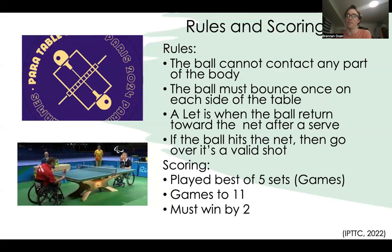As many of us have played table tennis or ping pong, I'm sure you've experienced where you're just like, there's nothing you can do because the ball lands twice and you're not able to return it. It's very annoying, but it's a great strategy if you're able to perfect it.